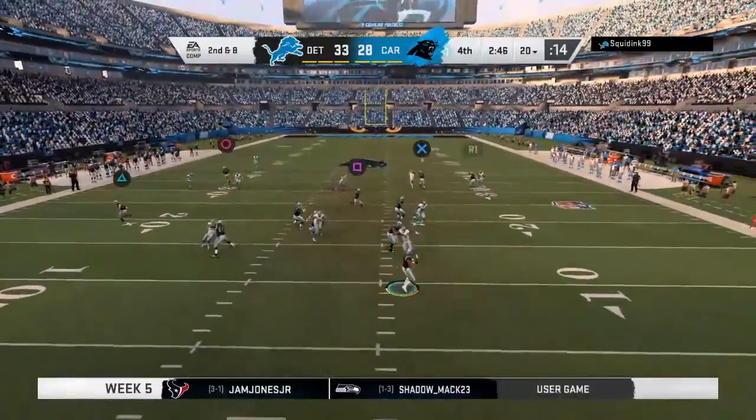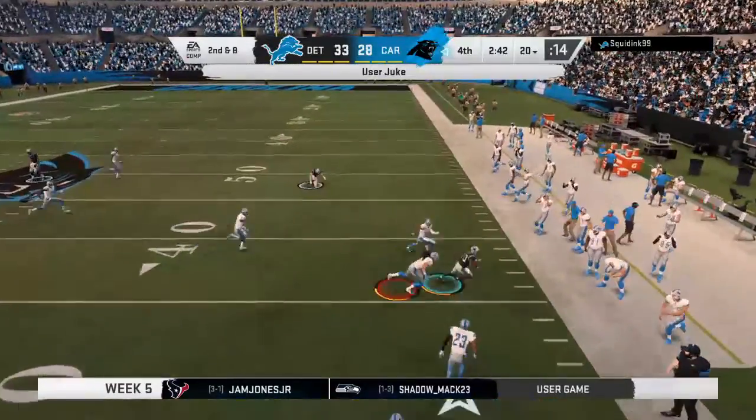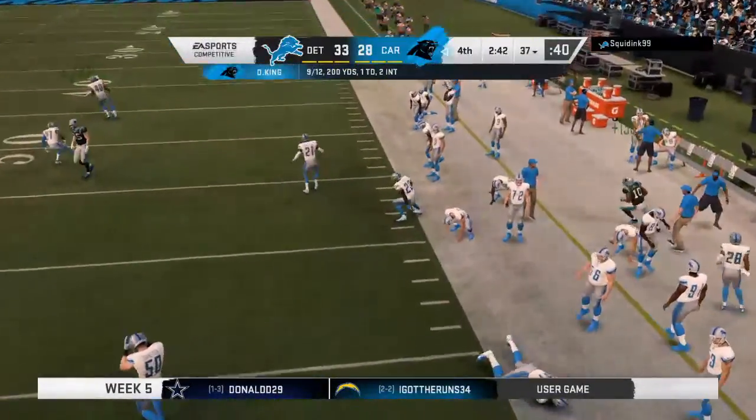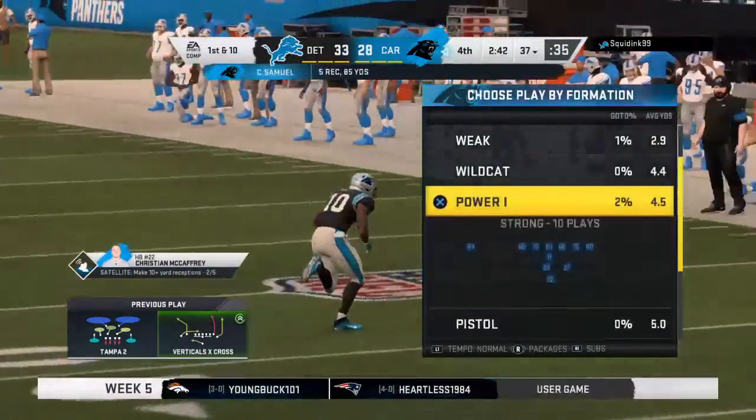Now King to throw on second down. Open man is Samuel, complete. And he takes us beyond the 35 before going out of bounds. It's a Carolina first down on a gain of 16.